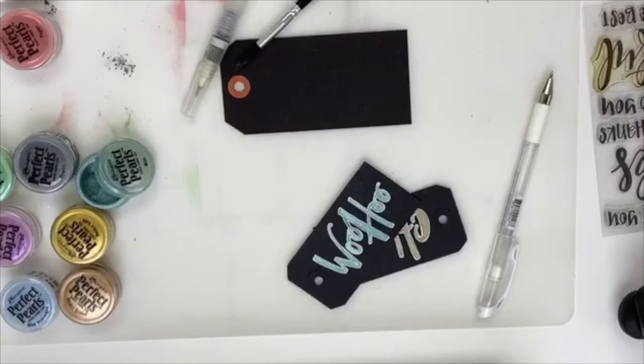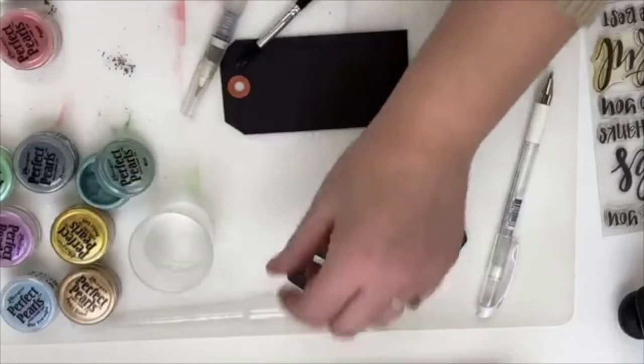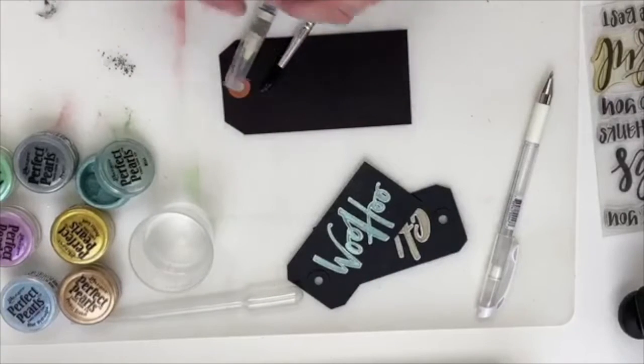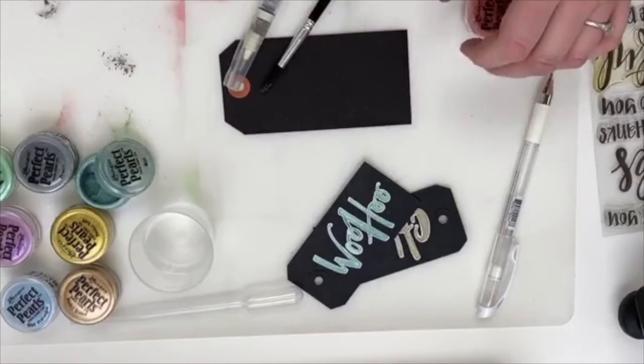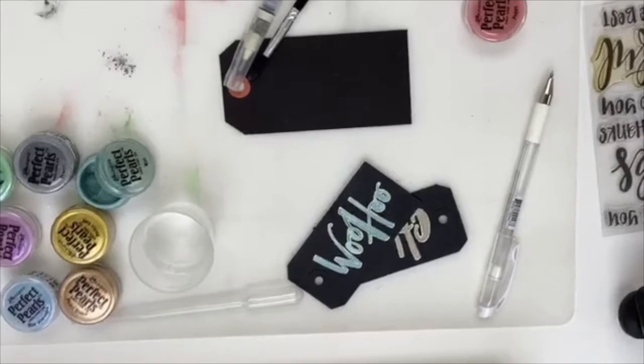So I'll pull that out. Okay, so I'm going to work right on my silicone mat here, and the pen is, oh, here they are. I'm just going to get a wipe so I can wipe this up.